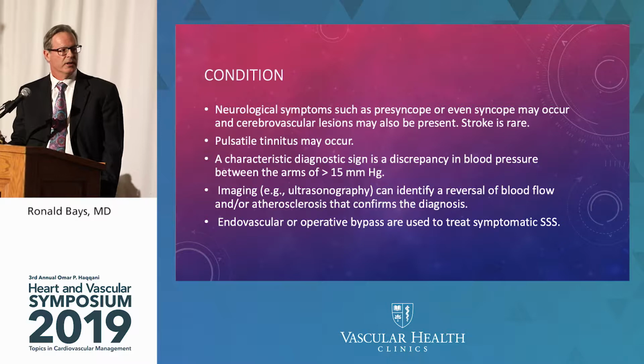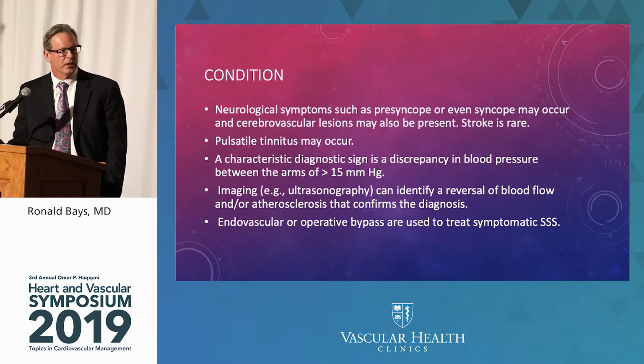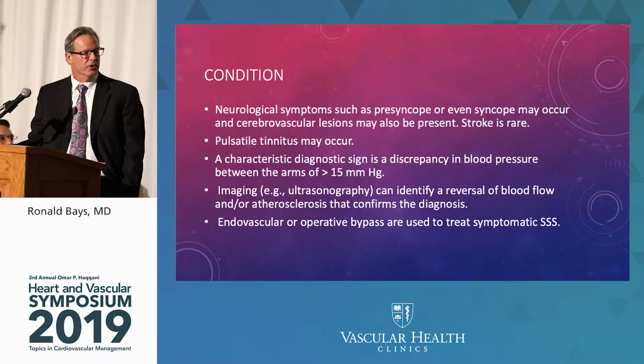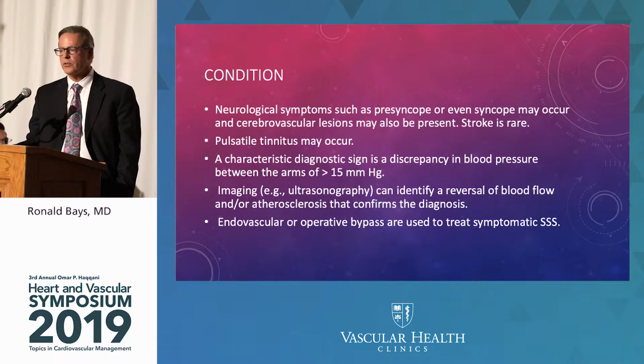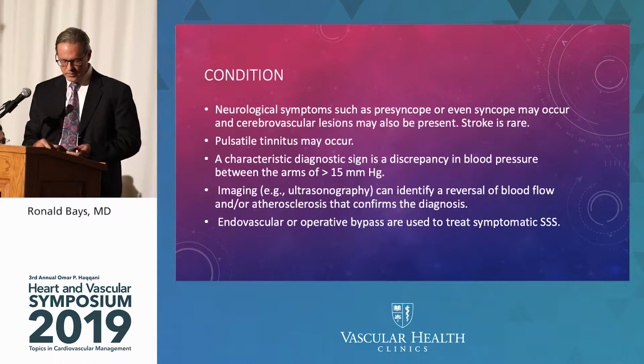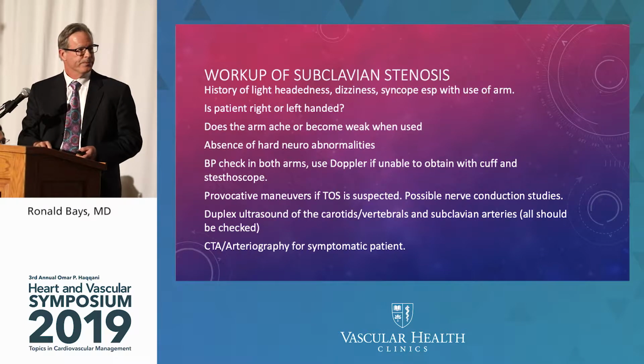The characteristic diagnostic sign is a discrepancy in the blood pressure between the two arms, usually of more than 15 millimeters of mercury. Imaging, for example ultrasound, can identify a reversal of blood flow in the vertebral artery, as well as the stenosis in the subclavian artery, and that usually confirms the diagnosis. Treatment is usually endovascular or operative bypass grafting. We'll go over some examples of those.